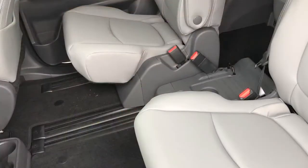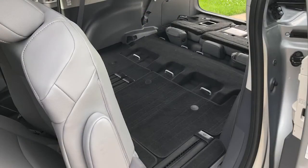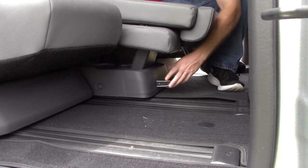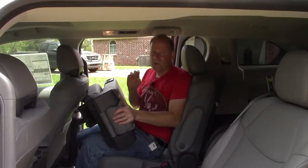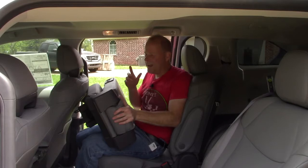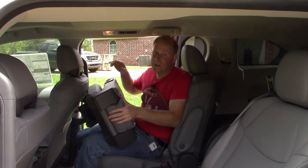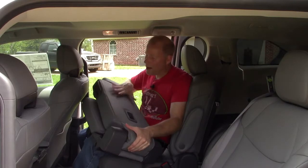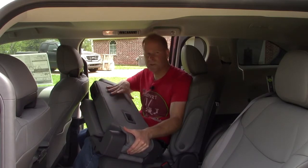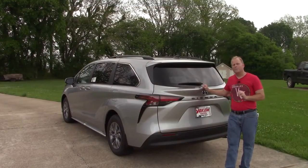When you move these 2 seats all the way forward, you almost have as much space as you would by taking them out completely. So that's very useful. I haven't done this on all minivans yet, we're going to work on that, but I have removed the seats out of the 2021 and 2022 Honda Odysseys. If you've ever done that, you thought, man, that middle seat is heavy, and of course the outer seats are really heavy. I will say this much: this middle seat here is much lighter than what I've found to be the case in the Odyssey.